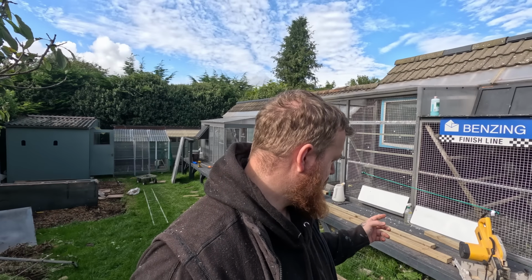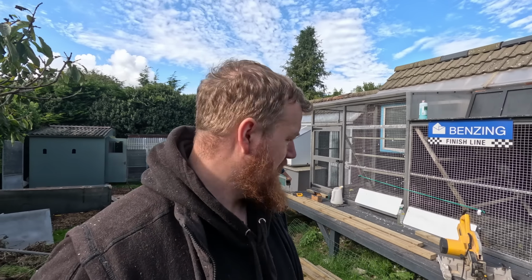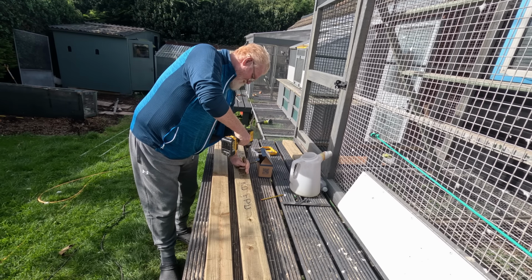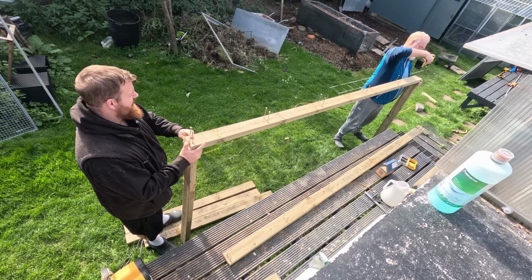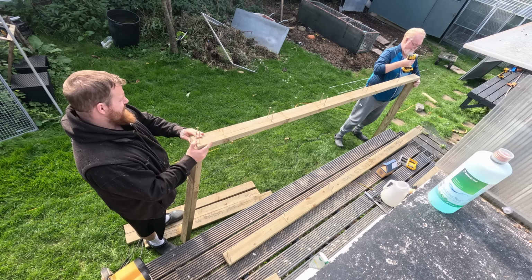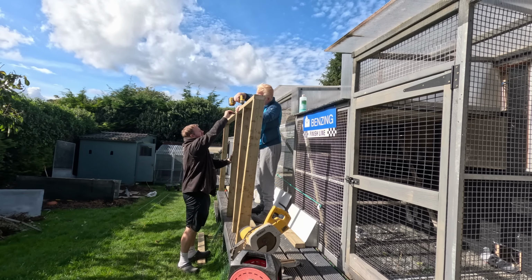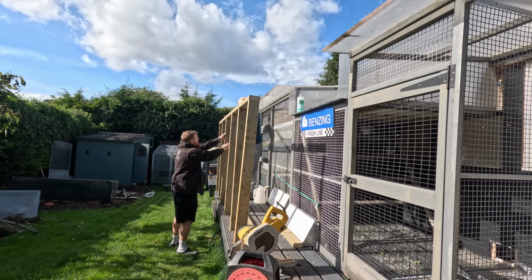So basically at the minute what we're doing is cutting out the frame for the floor. We're currently using 4x2 for the frame, and the boss man is sorting it out. Give you a bit of height. See if we flag that over to you and put this bit down on the ground.